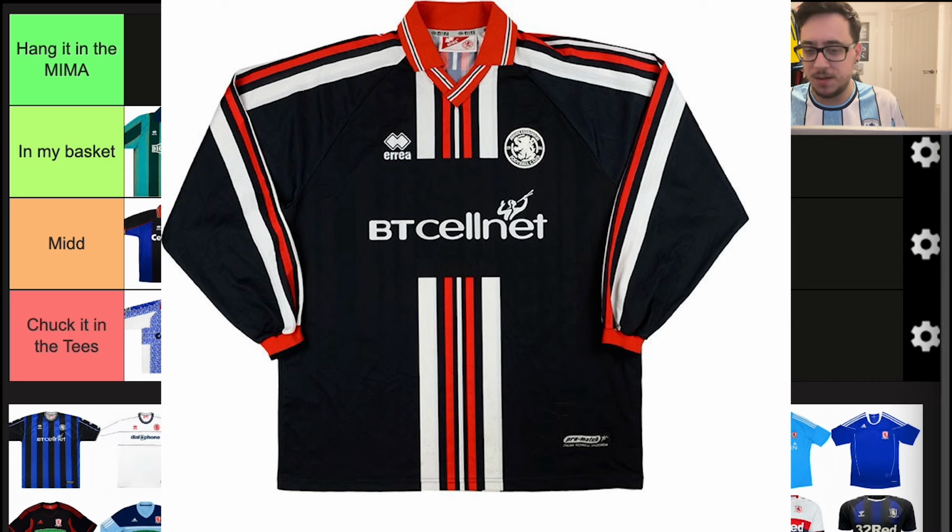For me, you don't get many all black Boro shirts, to be fair. I don't know if there's a reason for that, but this is one of the very rare ones, and it's okay. Like the home shirt, they've worked the band vertically. Unlike the home shirt, it's not faded around the BT Cellnet. It just sort of stops awkwardly alongside the Boro badge and the area badge, and doesn't stop in line with both, which annoys me a little bit.